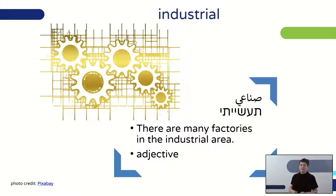Let's get started. The first word is industrial. Industrial is an adjective, and it describes something related to industry. So the picture here, we have gears and lines and things that you would use in manufacturing, in building something. So they are industrial. It's an industrial picture.